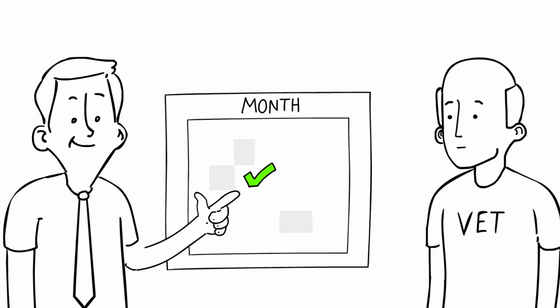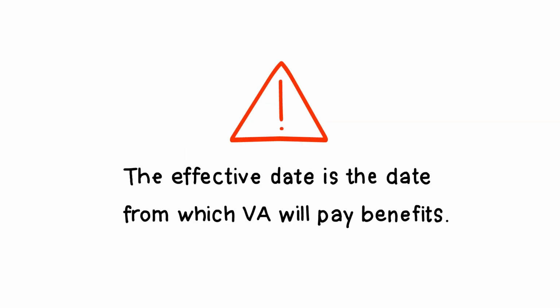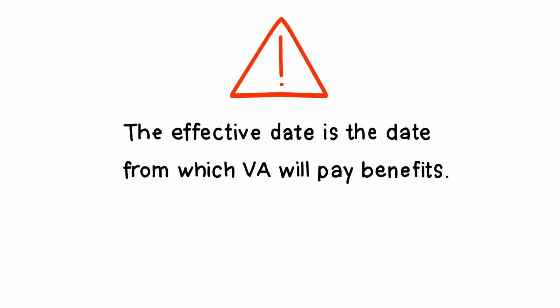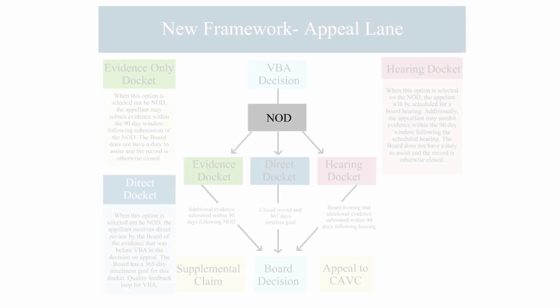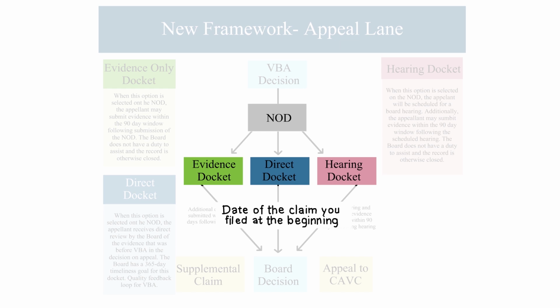Lastly, it is important to understand how this new program protects the effective date of a potential award. The effective date is the date from which the VA will pay benefits. Usually, it is the date of the last reopened claim. With the new system, as long as you choose one of the three lanes within a year, then your effective date of any claim granted should be the date of the claim you filed at the beginning.